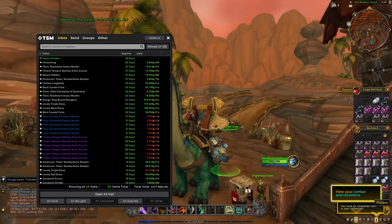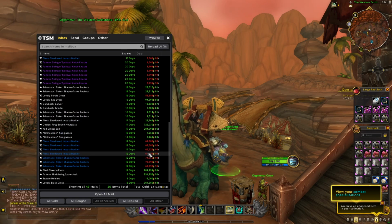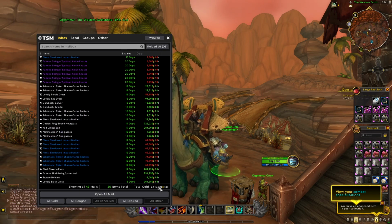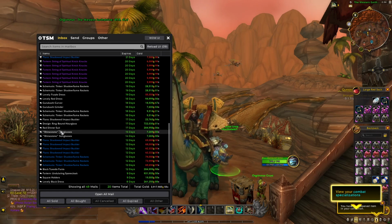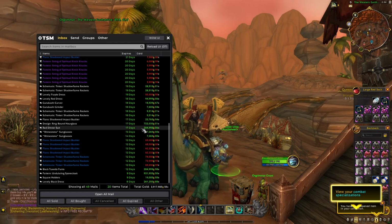Then on this next realm, which is another full pop realm on European region, as you can see, I have 3.9 million in sales and I don't have a lot of items. On this one, for instance, I have a few more of these really nice cosmetics. So one of the lovely black dress for 261,000 gold, one of the black tuxedo pants for 284,000 gold, one of the red dinner suits for 284,000 gold.